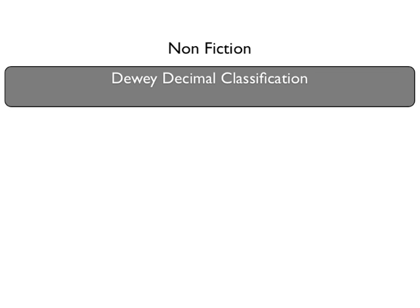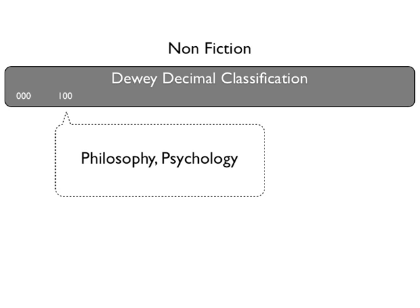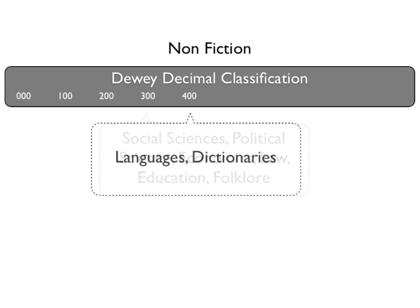The library's nonfiction collection is organized using the Dewey Decimal System. The Dewey Decimal System groups items by subject into one of 10 broad categories. Those categories are the zeros, books about computer science, information, and general works; the 100s, books about philosophy and psychology; the 200s, books about religion; the 300s, books about social sciences, political science, economics, law, education, customs, and folklore can all be found in here.